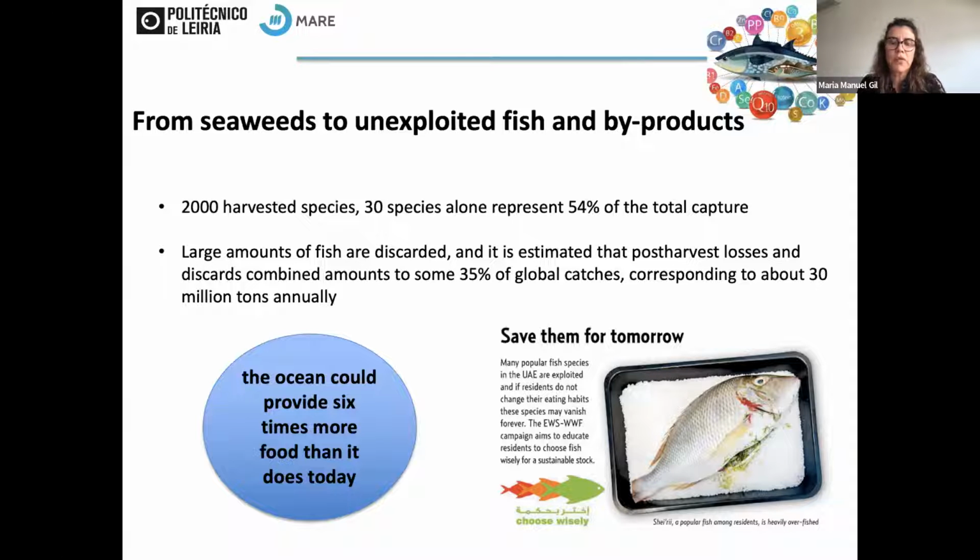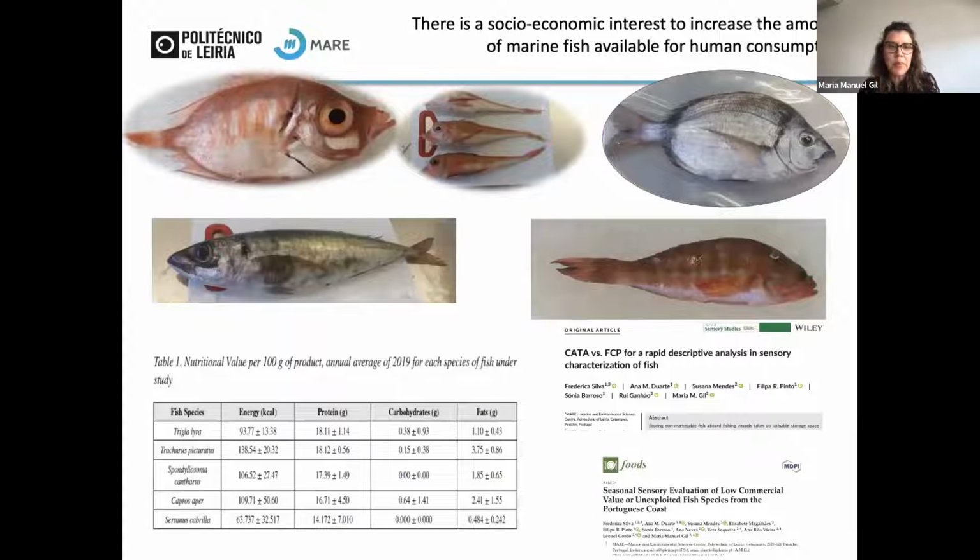We have to think how we can develop different foods, how we can increase the commercial value of the species. And there are some examples of species that at this time don't have any commercial value, but are rich in proteins, good fats, healthy fats, and with low sensorial perception, because people don't know, but they are very good to eat. We have red gurnard, blue jack mackerel, trigalira, some of the Portuguese species that we can find on our coast. They are abundant, but they don't have commercial value. So they are bycatches, which are not very good for our ecosystem.